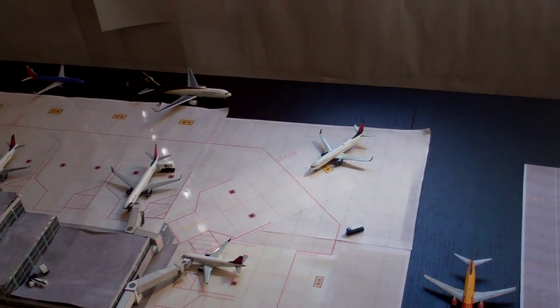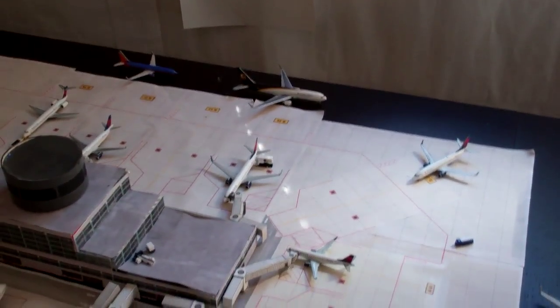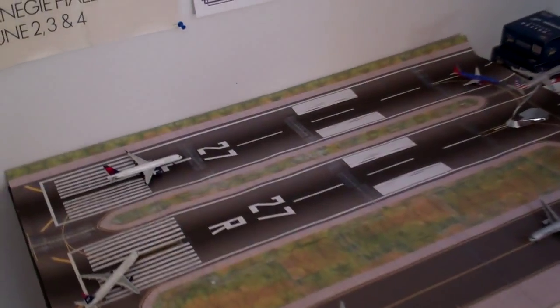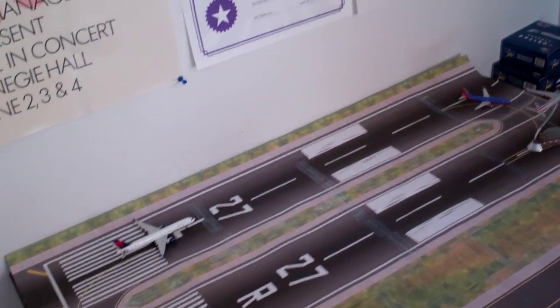Oops, that plane's a little crooked. And then our two regional use gates, which is used mainly by Delta, American, and occasionally United Express. Down on the end we have a taxiway, and then our two runways. I have two parallel runways, runway 27 right and 27 left.